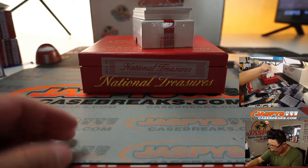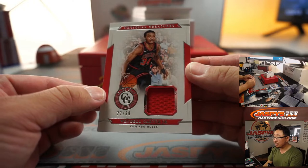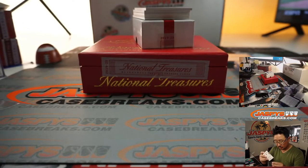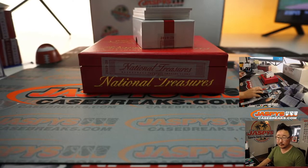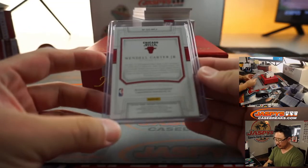Another relic, we've got Wendell Carter Jr., 22 out of 99. Mr. Wendell. Wendell Carter Jr., Josh. With the Wendell Carter Jr., Mr. Wendell. Bulls have a new coach, right? Who's the new Bulls coach?